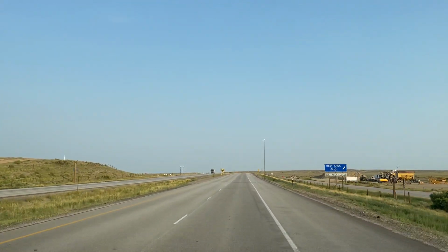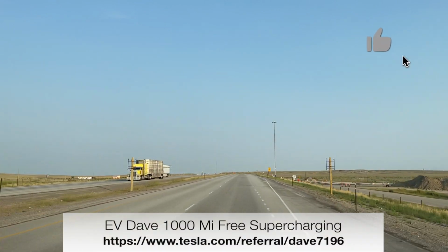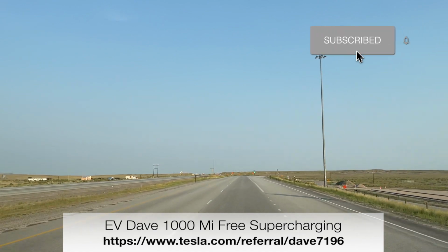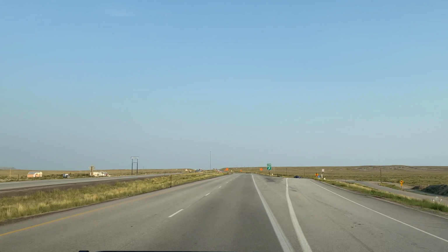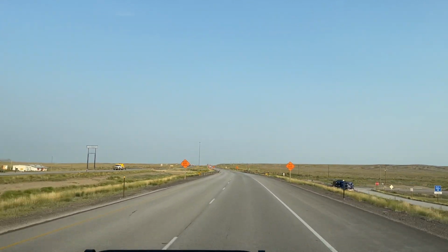Morning. Yes, we're out bright and early. We're headed to northwest Wyoming today. We've got 4 or 5 days out on the road. We're going to be in and around the Yellowstone Park, central Wyoming. There should be some awesome scenery ahead, so stay tuned.